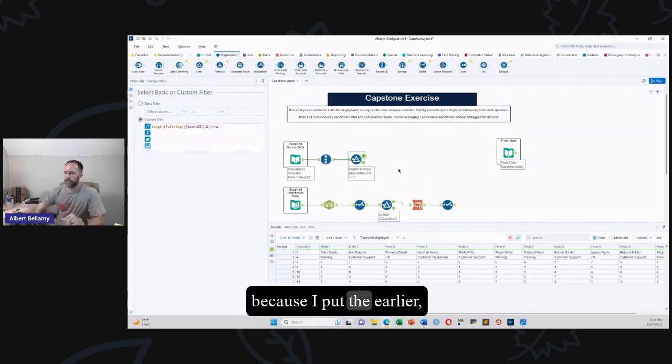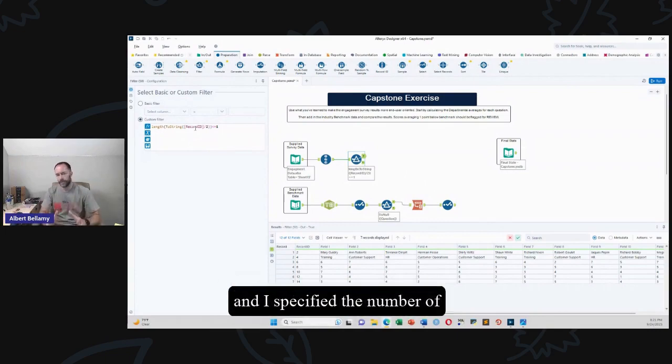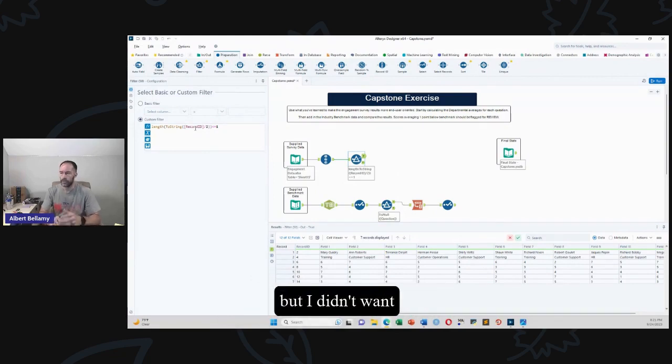Earlier I had the ToString of record ID divided by 2, and I specified the number of decimal places, and I put 0. That number of decimal places for the ToString function is optional. Getting kind of deep into the weeds now, but I didn't want to specify that. So basically what I said was round it, so that all of the record ID divided by 2 values were rounded, so they were all a string length of 1.